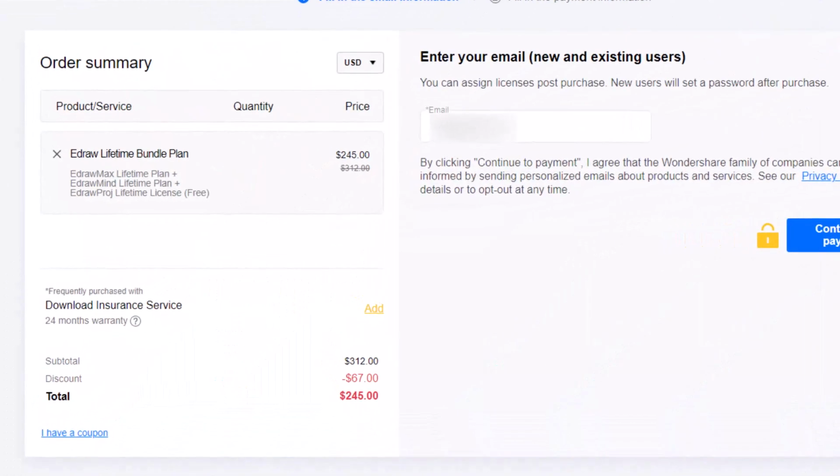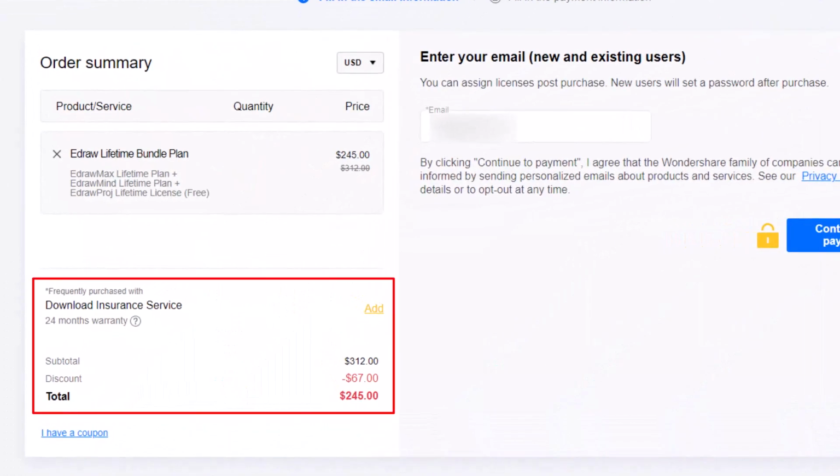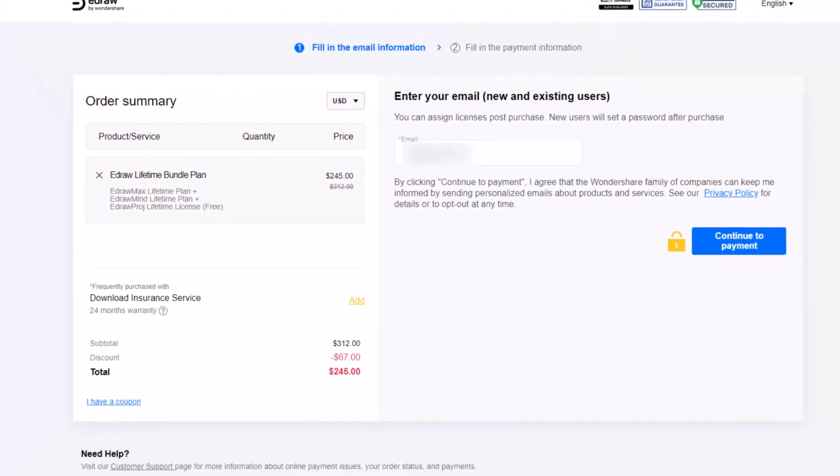In this video we will get Wondershare Edraw Soft Coupon Code 2023.